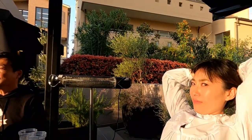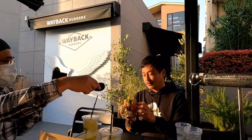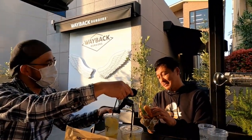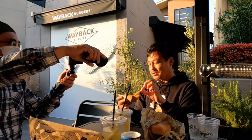And Eyes is relaxing. So I got one of their signature burgers. I got the double bacon burger. It looks incredible. You know, we got to go into the kitchen to see how they make it. And the patties are pretty thick, but they smash it down. Right? Can you believe he just said that? Flavor. Oh, that's delicious.